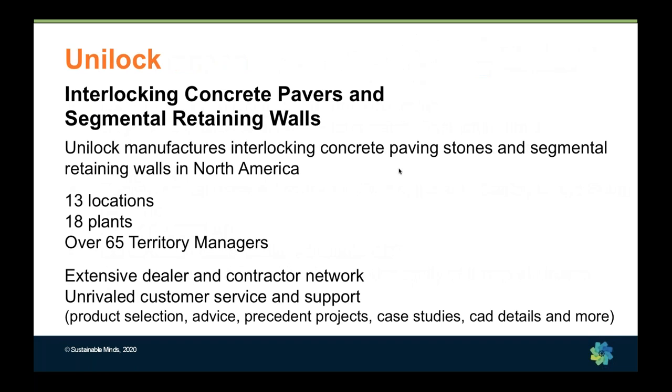So I do have a bachelor's in landscape architecture. Unilock company, we've been around for quite a while, since the early 70s. We've got 13 locations throughout the Midwest and the upper Northeast area. We've really set up an enormous, extensive dealer and contractor network, and we're really unrivaled when it comes to customer service and support. So we've got a lot of ground troops out there to help people out.